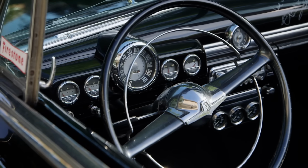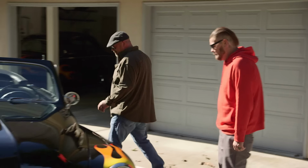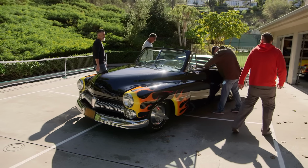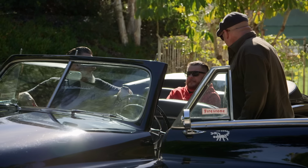So how does it run? Beautifully, Rick, like a brand new 1949 Mercury. Can we take it for a test drive? You're more than welcome to. Let's go. We've had so much fun with this car over the years. Whenever we take the car out, children break out into Grease songs. It makes people smile. How you feeling back there? Like I'm sitting on a couch.